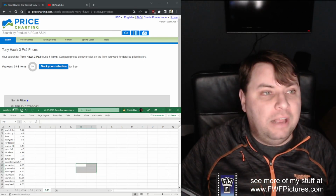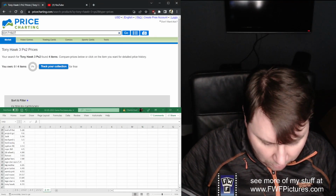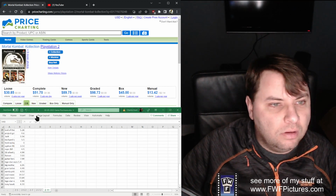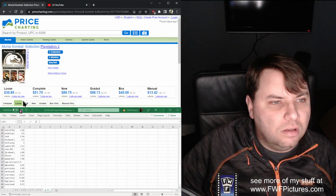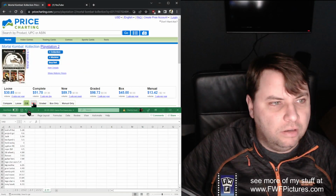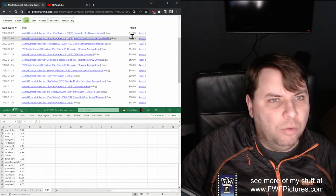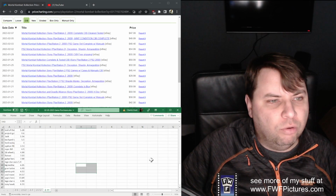So let's type in our, excuse me, not ISBN. All right, complete in box. How do I just see what I was doing? Loose. So for loose, it's $19.99. For complete in box, it looks around $40 to $50. New, even better. Graded, they don't got it. All right, so complete in box, it looks like our most recent sale is $47.99. So I'll do 41 and just call it that.